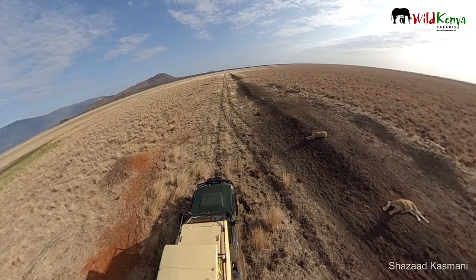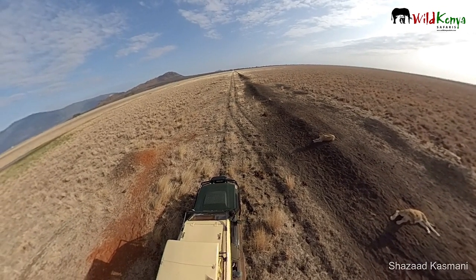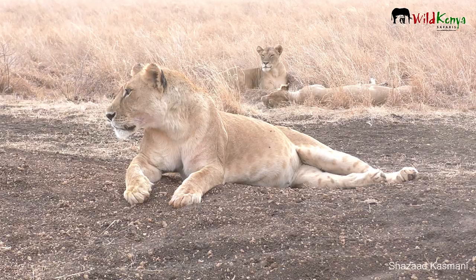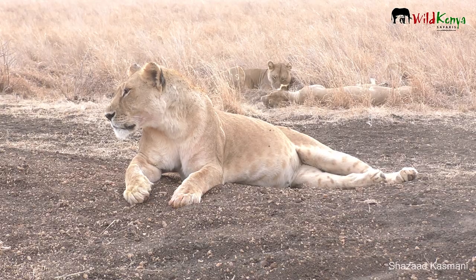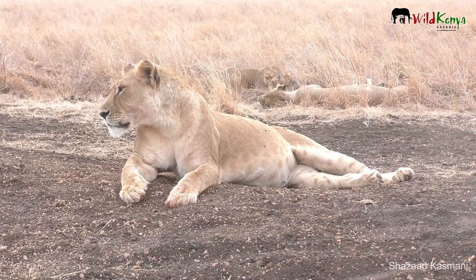Followed the lion tracks and came down to the pipeline area, and right at the end of pipeline is a place that's known as Mchanga Nyeusi, and here we found the great Mfereji pride, which are one of my absolute favorites.